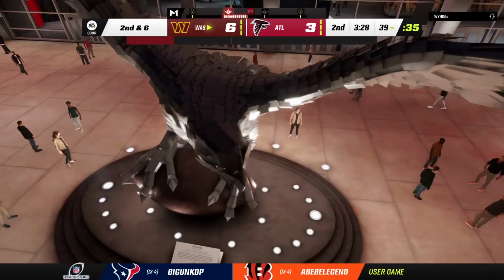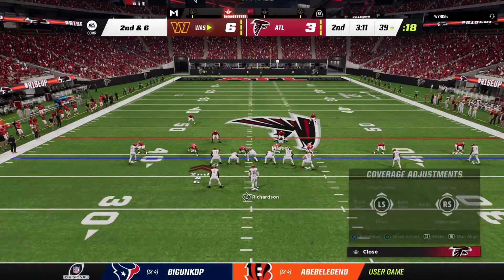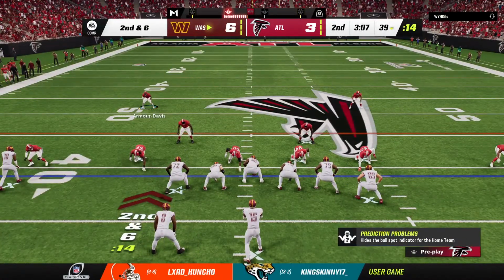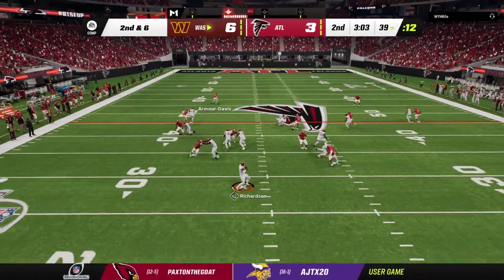And that's a good job there by the corner. We do talk about this a lot, that a lot of corners see their job as simply covering receivers. Tackling isn't everyone's thing. But in this case, he came up quickly and made a nice, sure tackle.